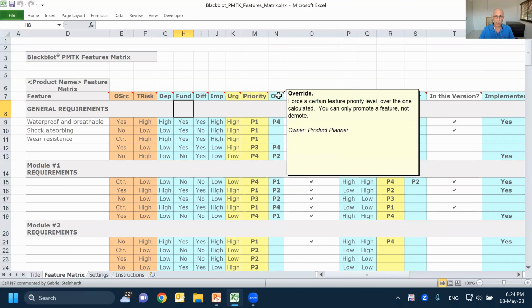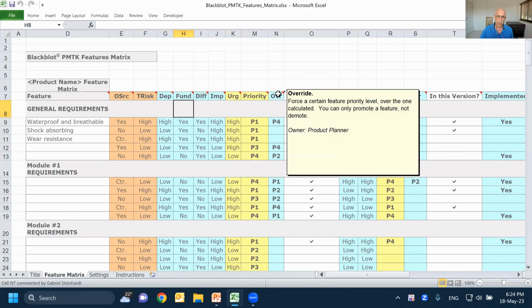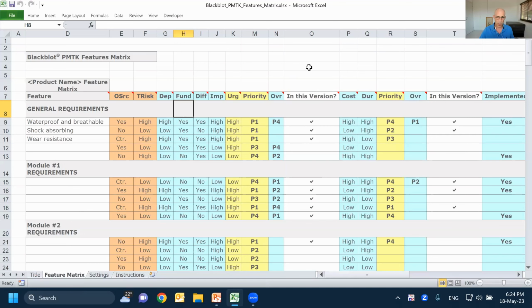Now, sometimes what happens is that you need to override the prioritization level that was calculated automatically because an exec says we want this feature in, or a customer pays you money in order to include this feature. So you can come over here and select an override. Now, the system is built in such a way that you can only promote a feature, which means if a feature was calculated automatically to have a low priority, you can elevate it and raise it to a higher priority. But if the system calculated a high priority, you cannot demote it. You cannot lower that prioritization. Obviously, this is my view of things, and that's how the system was built.